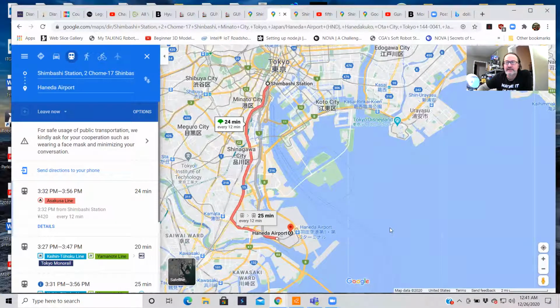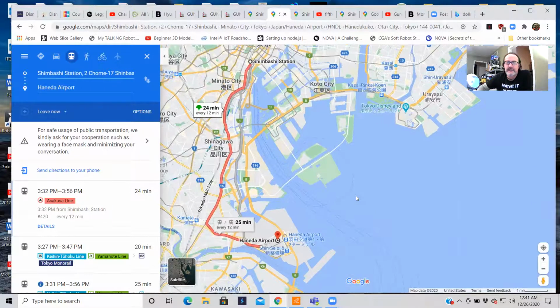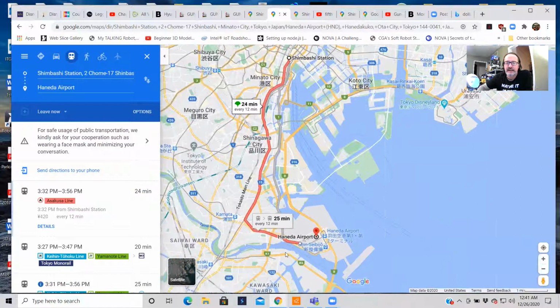The cool thing is that you could use the different travel services to try to find your cheapest airport and cheapest flight. The other way to come in is Haneda Airport. As you can see, it's right here, right in the bay, Tokyo. And then it's really easy, because you just get one line.